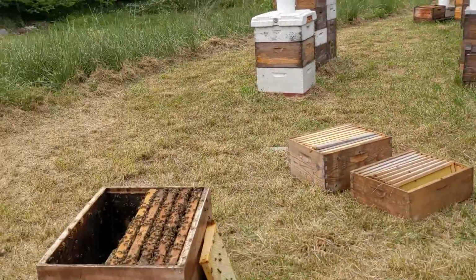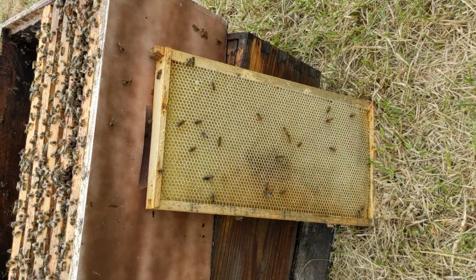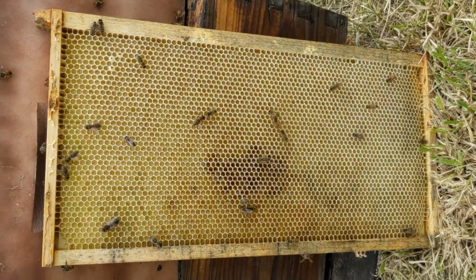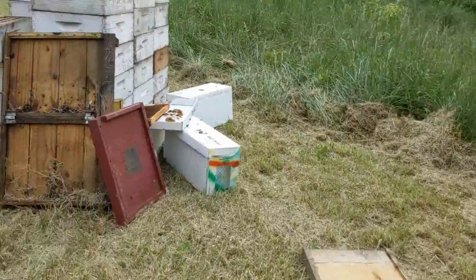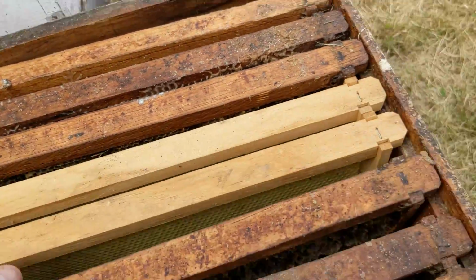All right, so now for the tip of the day. I need to split you. I forgot I was in the middle of that. And there's a frame of honey right there, if you like that golden goodness. It's like a kid in a candy store.